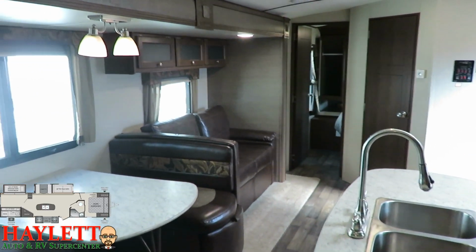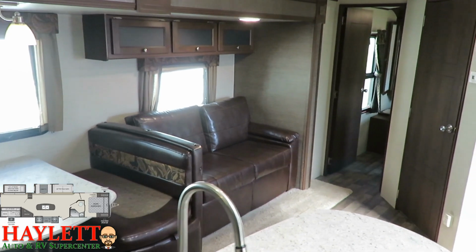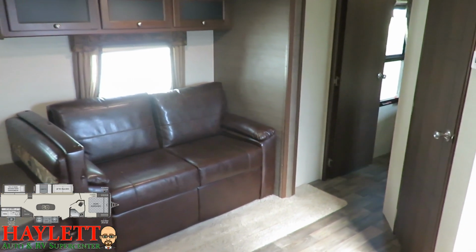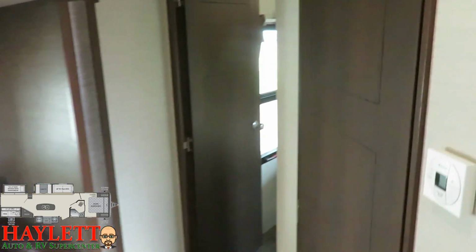Over here in the super slide, we already saw the dinette, but a quick look at that sofa. It is a tri-fold sleeper sofa, so if you need that extra storage space, as if those big private bunks with Fort Awesome Sauce conversion pads weren't enough, well, you're going to be good to go.